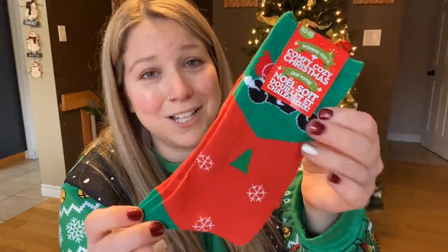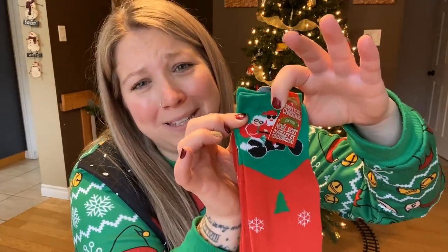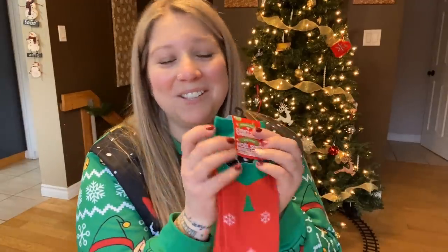These are one of my favorite things that I found. These are just little $1.50 socks that I found at Giant Tiger. And you're not going to be able to see it very well because it's under the tag. But look, it's Santa and Mrs. Claus on a motorbike. It's me and my baby. That's us, you guys. So I had to pick these up, and they were on sale for $1.50. So, I was pretty happy with that.